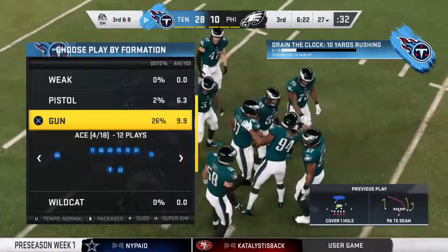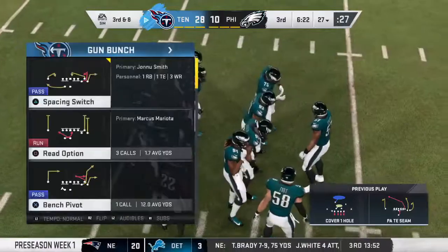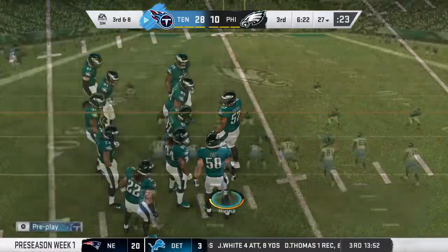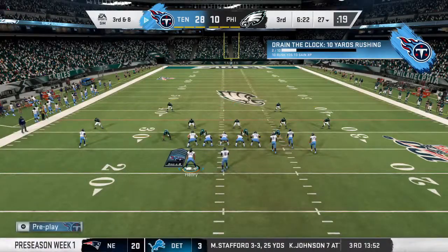Well, the secondary's really struggled today, but that's a little bit of a measure of revenge, isn't it? And they just followed the basic rules: see ball, knock ball away. Turned into a nice play. So the failure to connect on 2nd down leaves them staring up here at a 3rd and 8.